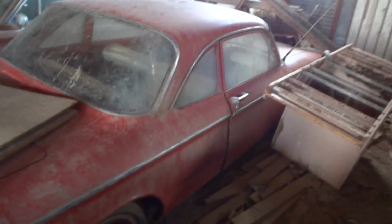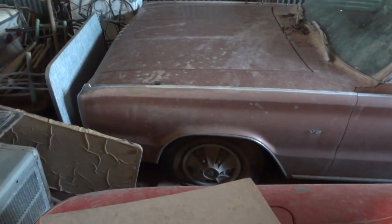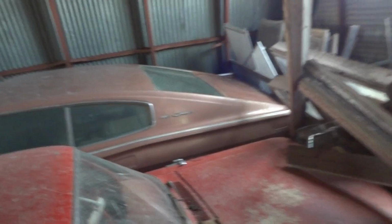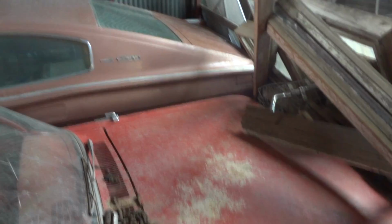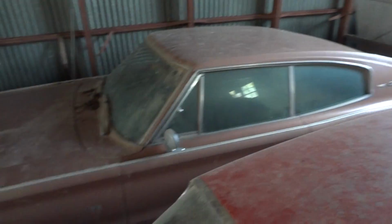And this is a Corvair. Also appears to have been parked while running and in decent shape. And this is a Charger. Although not as popular as the 68 through 70 Chargers, this slant back has a distinctive rear that made it one of the more popular models. And again, it appears to have been parked while running and in good shape before it was parked here in the barn.